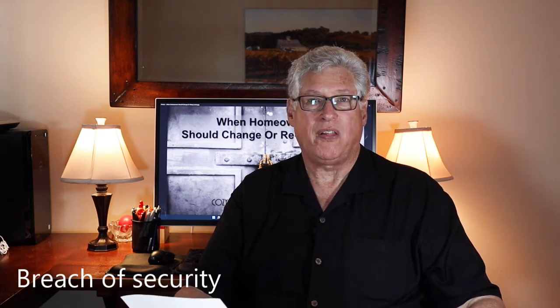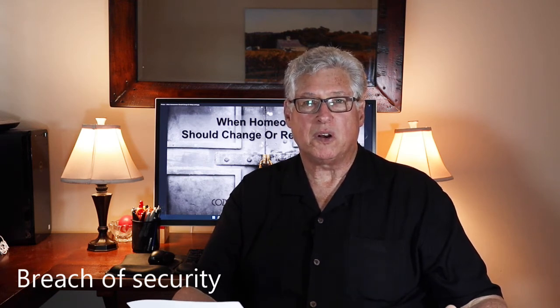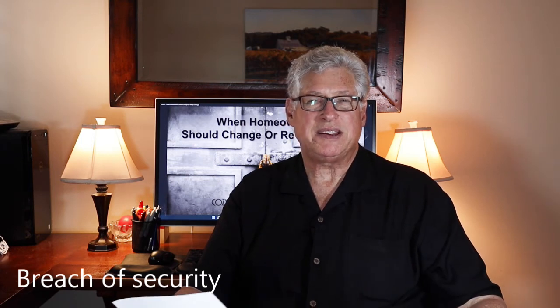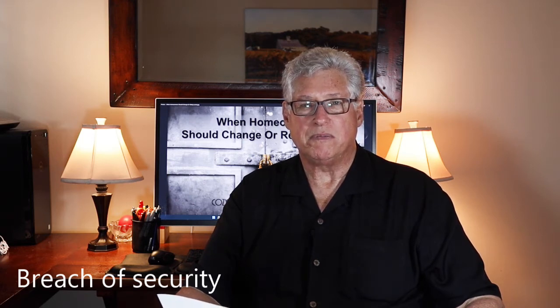And finally, if the security of the home is ever breached, you might want to think about changing either a single lock or all the locks, depending upon the circumstances of the breach. Now, if someone breaks in a window, it's obvious that they were unable to breach one of the locks, therefore they broke a window. So in that case, look at the circumstances of the breach and you can make a good decision on that. So anytime that anyone has gotten in through the lock, you want to definitely make sure that you rekey or change out that lock. So those are the times that as a homeowner you might want to think about changing or rekeying locks.